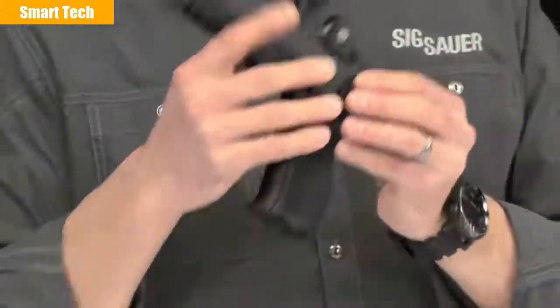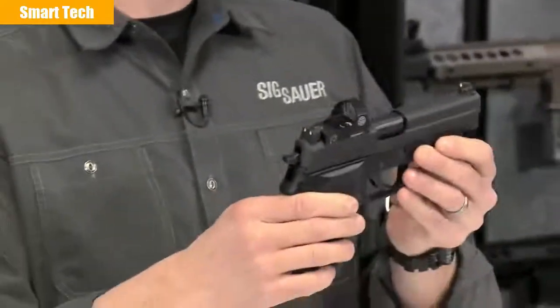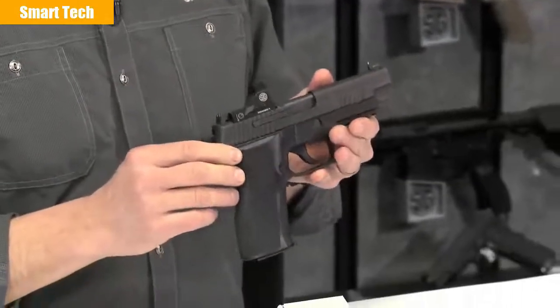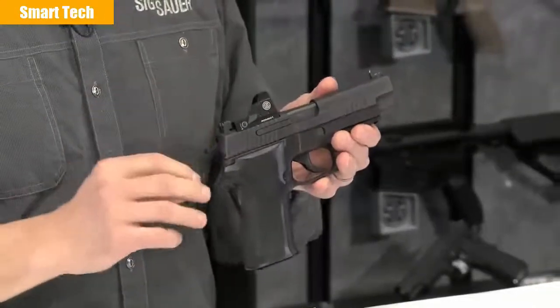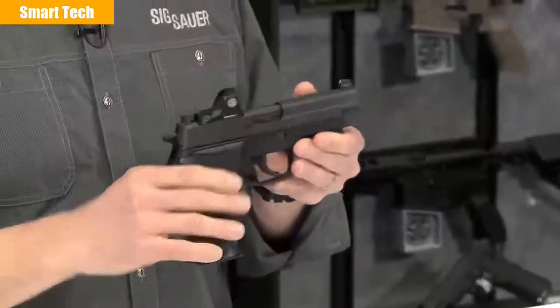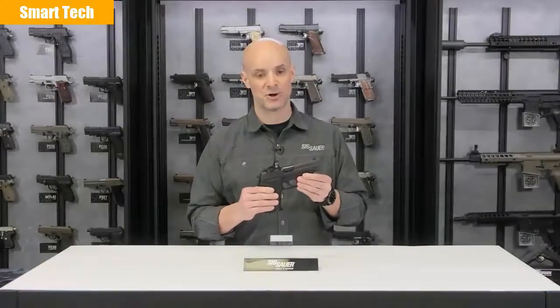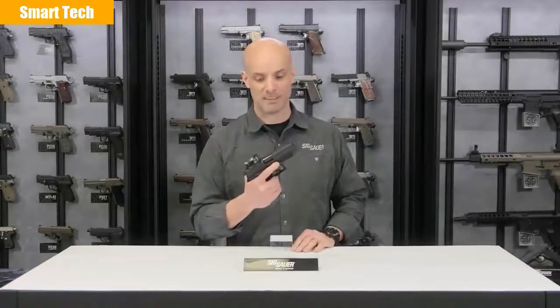Comes zeroed out of the box, so pretty much zeroed out of the box for this 226 9mm pistol. However, if you want to fine tune a few on the range, you do have a windage and elevation adjustment screw on it, and real easy to tweak that up and dial it into whatever distance you like to shoot. So 226 RX really changes the way we think about shooting a pistol.